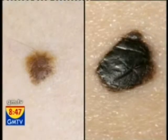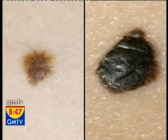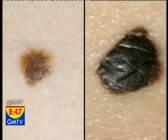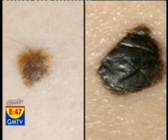A meaning asymmetry, so you look at your mole, sort of draw a line down the middle, and the two sides sort of don't match up. B is the border. With a melanoma, it's usually very irregular or jagged, and it might actually have what's called a halo, like this sort of area of redness. C is the colour, can be deeply pigmented, like the one on the right-hand side, or it can have several different pigments in it. And then D is diameter, or the size.